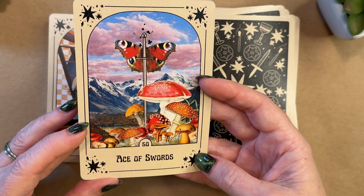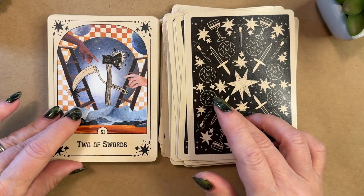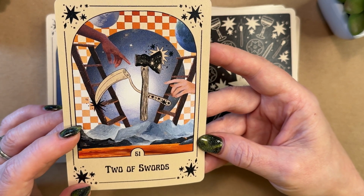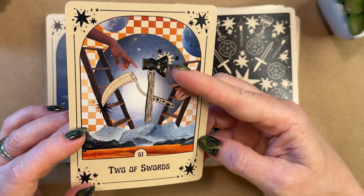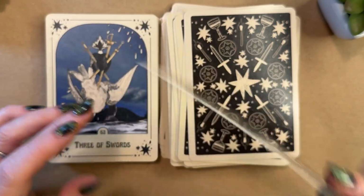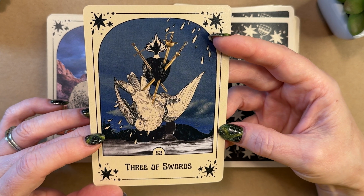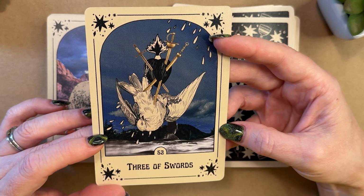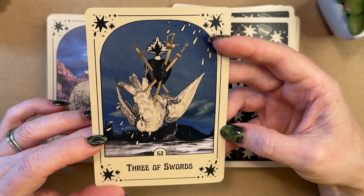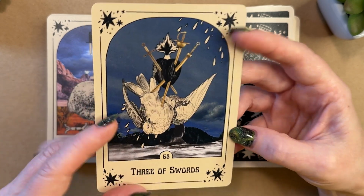The swords, so we have the Ace of Swords, the Two of Swords. I like that fingers are sort of pointing to the different, making a choice between this and this kind of thing. So the Three of Swords, not going to be everybody's favorite, but I think that they did a good job of keeping this sort of RWS whilst adding the bird.